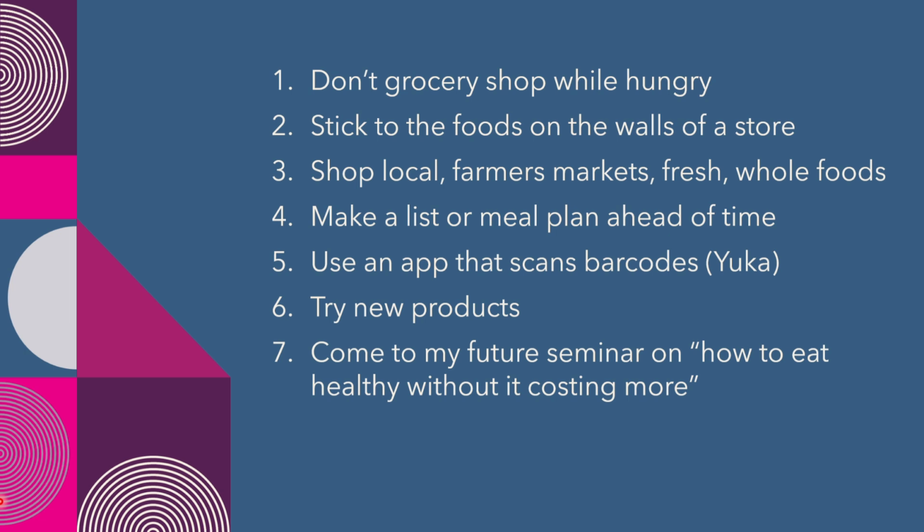Whole Foods even. I can't go into my rebuttal on that right now, but I will be doing a future seminar on how to eat healthier or just be healthier in general without it costing more. So stay tuned for that. It'll be a couple months out from here, but I do plan to cover that. So there are no excuses.